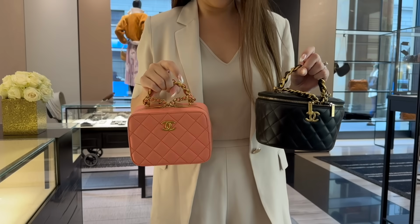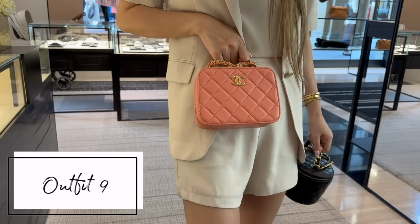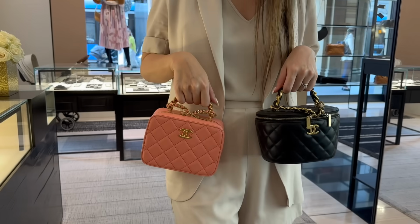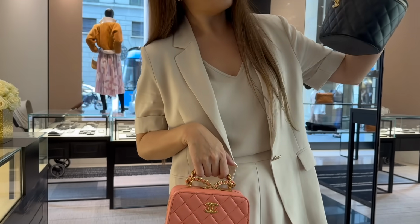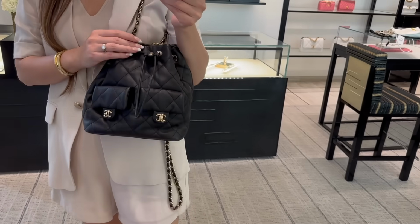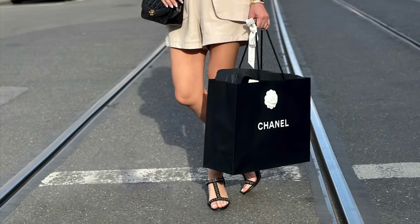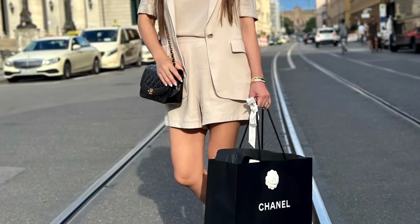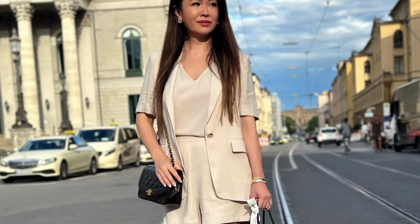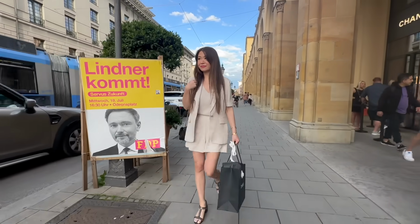So I forgot to show you this outfit. We did actually go back and change, and then I went shopping at Chanel, which was such a fabulous experience. And here I'm wearing a 3-piece Goelia set. So comfortable. So the inner vest comes with the short sleeve blazer. Just a gorgeous neutral. I'm wearing my Chanel sandals and my vintage Diana flat bag. And it was just a very classy outfit to wear to Chanel.